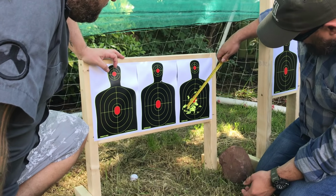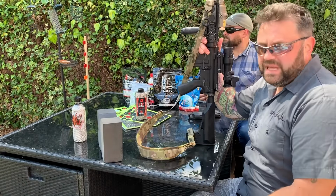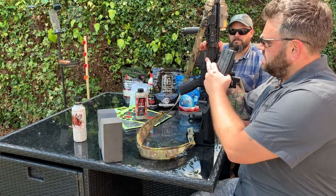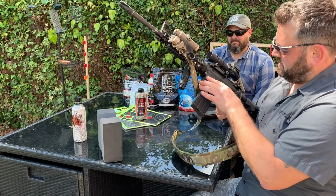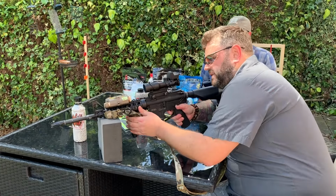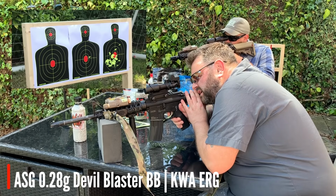15 centimeters, 5.5 inches. So I have my trusty ERG, which we used for the BB test last time, and a KWA 30 round low cap magazine, loaded with the same BBs from the same bottle as Tom just used. So everybody got safety glasses on, safety is good. Right, range is hot, let's have a go. Dead on.